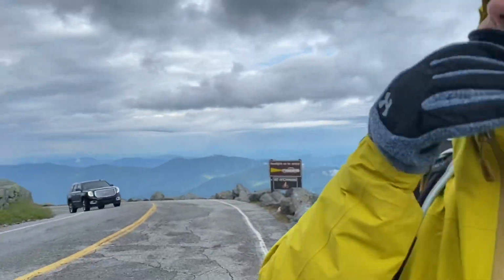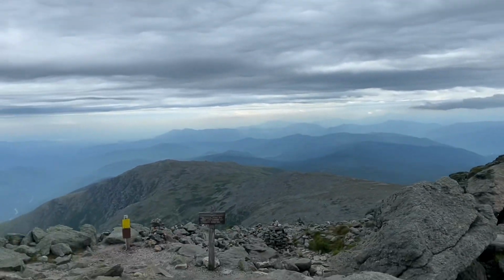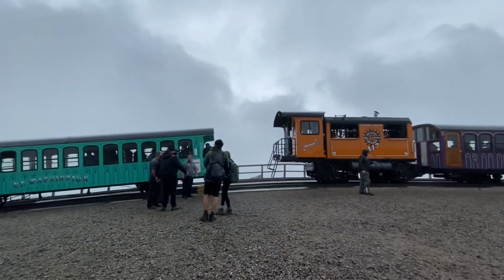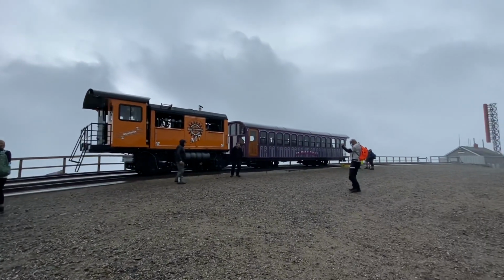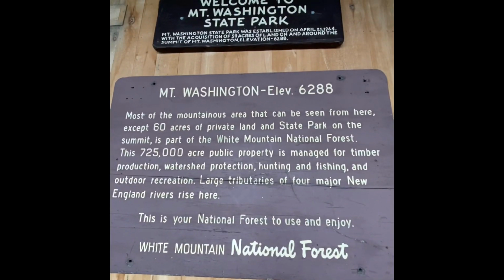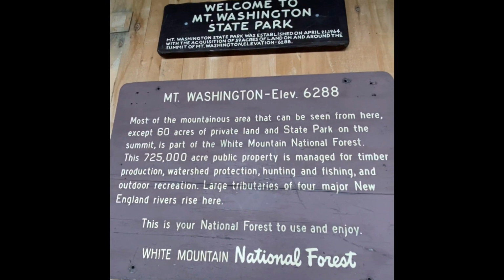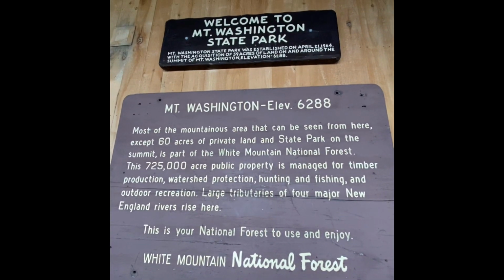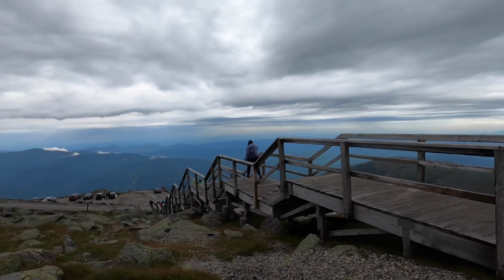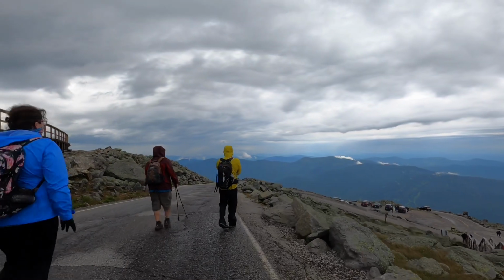Three ways you can get to the top of Mount Washington. You could hike like we just did, which took us about 6 hours. You could take the Mount Washington Auto Road, or you can take the Mount Washington Cog Railway, which is a train that goes up to the top of the mountain. So Mount Washington is the highest peak in the northeastern United States, and it has some of the most unpredictable weather in the United States. The weather can change drastically and is vastly different than what it was at the bottom.